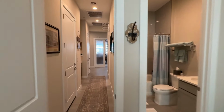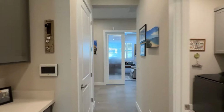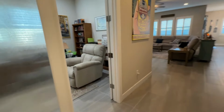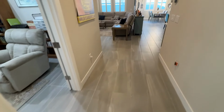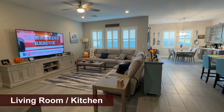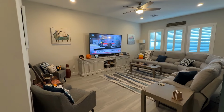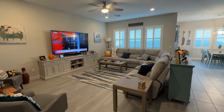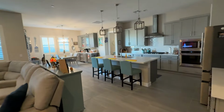The house has 8-foot doors throughout the house. And as I mentioned earlier, the 10-foot ceilings as well. We have a beautiful 12 by 24 tile throughout all the main areas, and then upgraded carpet in the bedrooms. As we walk in, this Clavel floor plan has one of the best layouts, in my opinion. I think it's the best one here in Montrose. And you can see a beautiful, nice open space here for your living room. And to the right, we are looking at pretty much a model home.